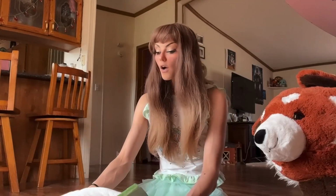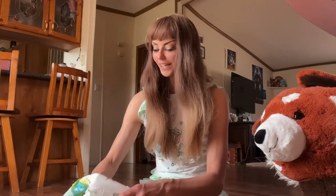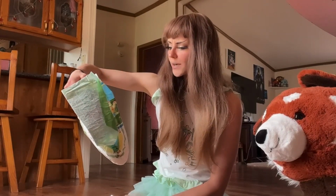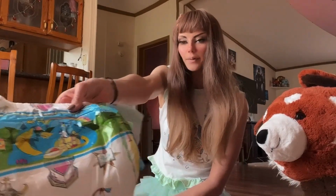I do not know any details about these. All I know is that they are very cool looking. I think they're very cool looking. So the two options that I got are this blue one that has a dragon and like a knight, but it's like a furry knight on it. It's kind of hard to see. I'll turn the camera around in a second.